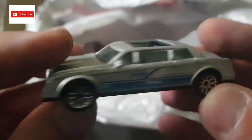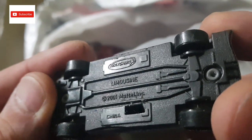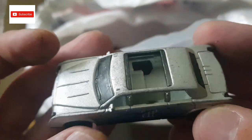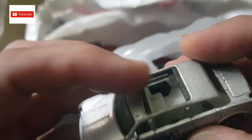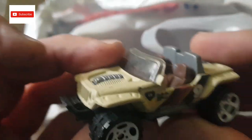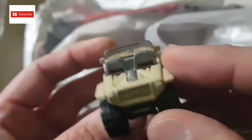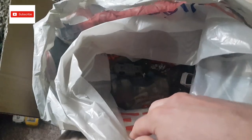And we have another a limousine from Matchbox 2001. These are quite late Matchboxes. And you can see the interior. I don't know if it had a roof or something. Another plastic Jeep, Matchbox. Cool wheels.